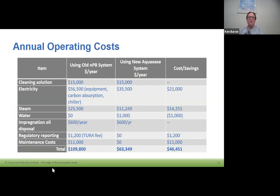Okay, so we looked at the annual operating cost to compare one to the other. At first, we wanted to just replace our environmentally unsafe system with the Aqueous system. We weren't expecting a payback, but when we analyzed our annual operating costs, we actually ended up with a cost savings. We compared using the cleaning solutions. That was a wash. It was $15,000 a year for both. The electricity that we used on the old system was $56,500. On the new system, it's $35,500. So we have a cost savings there.